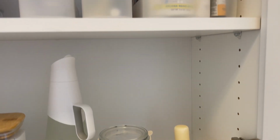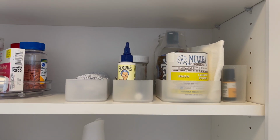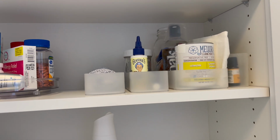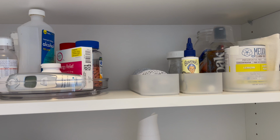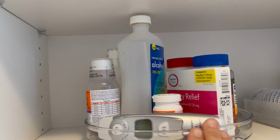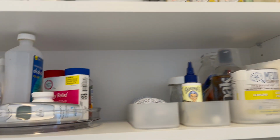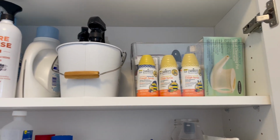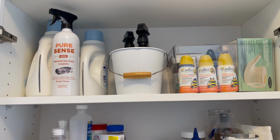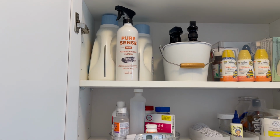Up here I have the essential oils that I use upstairs, some less frequently used detergents, stain removers, my mesh bag, and then the regularly used medicines. It's a lot more accessible now. And then we have the less frequently used stuff up there. Then I have that little bin just has some extra glass spray bottles that I'm not using currently. And then the free and clear, and then just some washing spray.